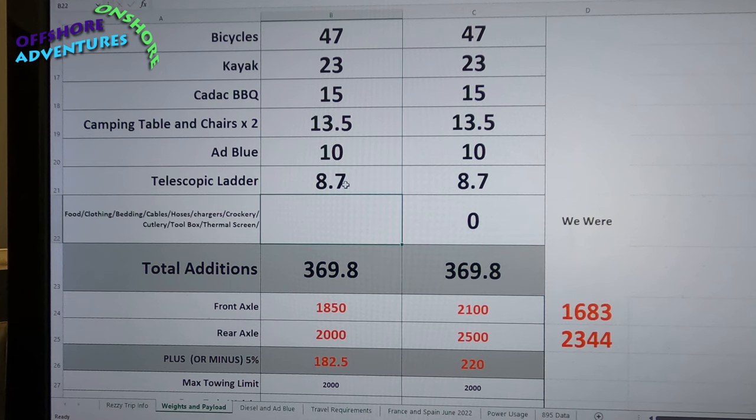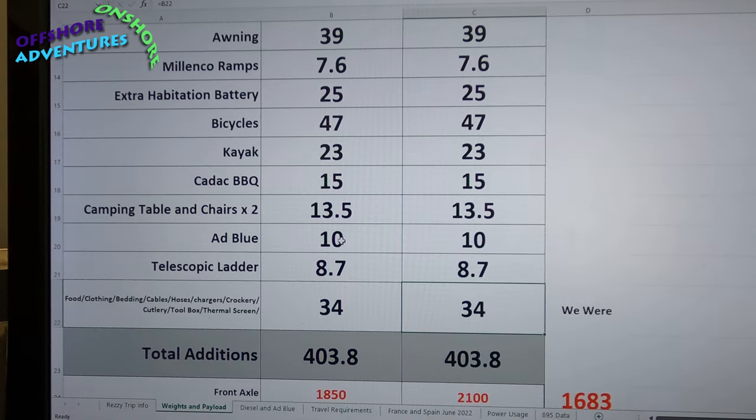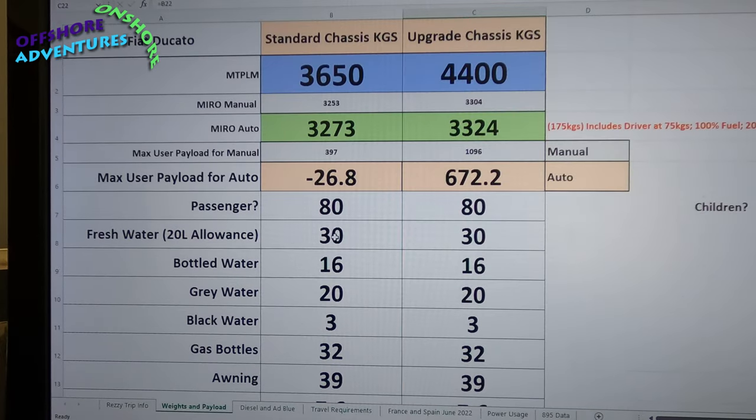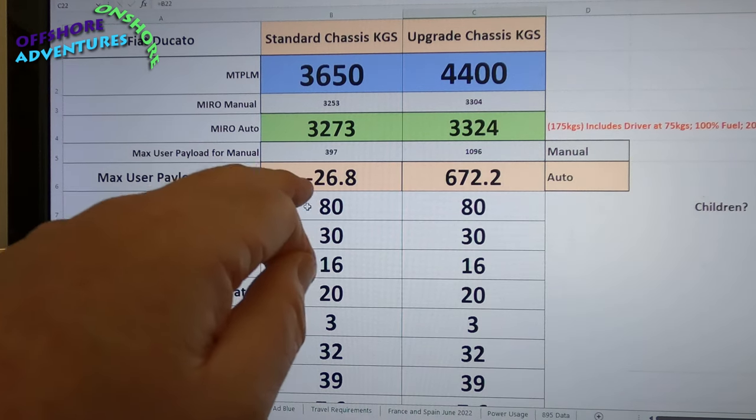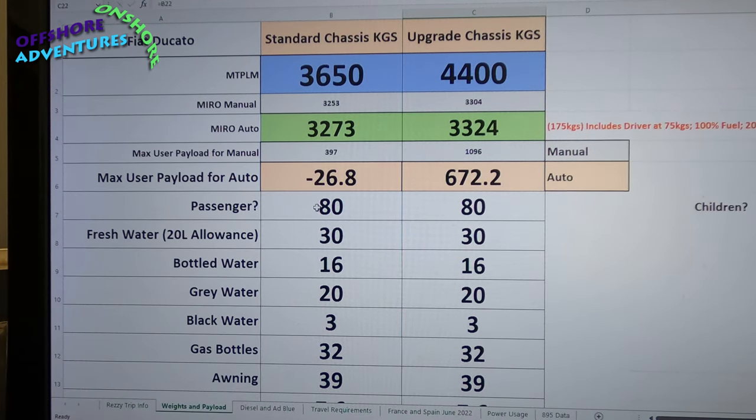Then you've got all your things like your bedding, your electrics, your hookup cables, crockery, cutlery, toolbox, food, stuff like that, that you might keep in there. So I've worked out a rough figure there at 34 kilos. You can see if we look at the totals here, that's not an unrealistic addition of what you'd be travelling with, or what we might have been taking through the tunnel. And you can see now that the payload for the 3650 chassis has gone into the negative.